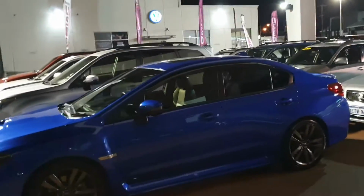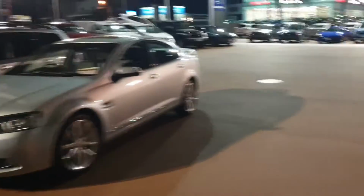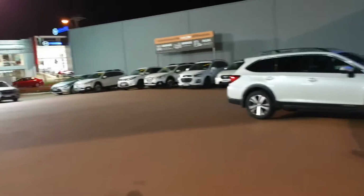Most of those cars all had EJ255s in them, except for that STI over there. They'll have an EJ257 more than likely. And yeah, like the rest of the slot, this is shocking. This was full of cars, and now it's like nothing out here.